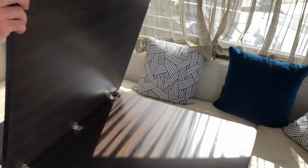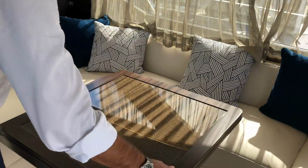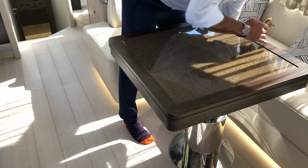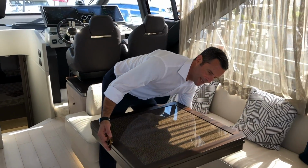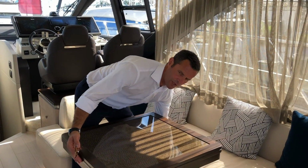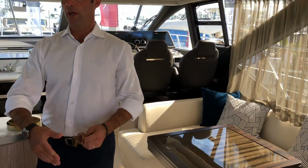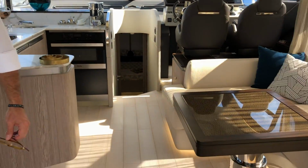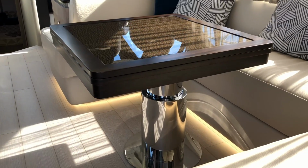And when you instead want to use it in a cockpit table configuration, there is a very easy pin here which will make it slide, and you can adjust the position as you wish, and then electrically you can lower it, and it gets more into a coffee table setup and layout.